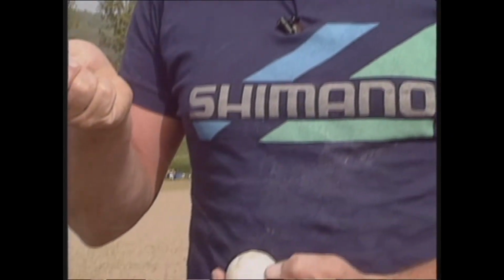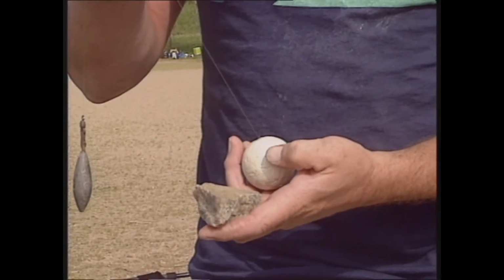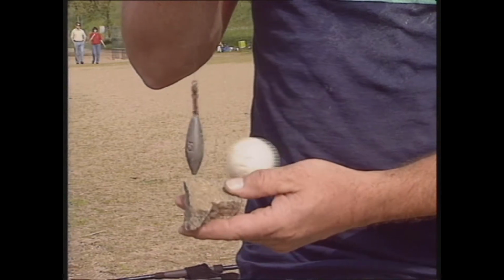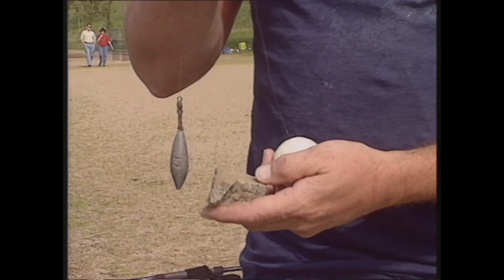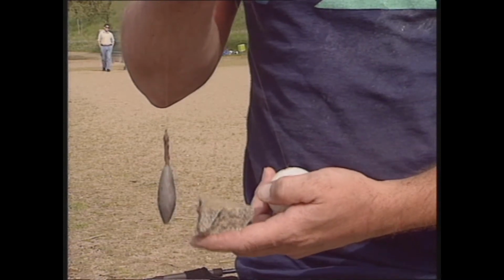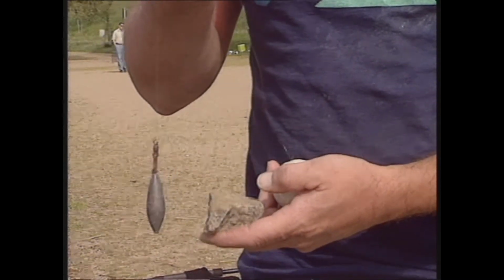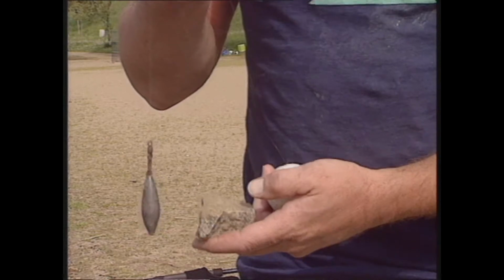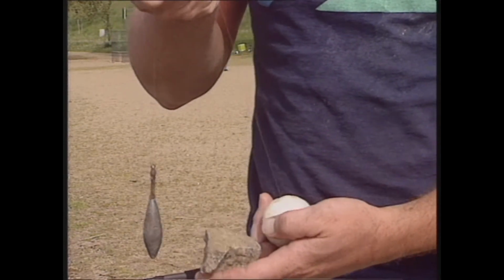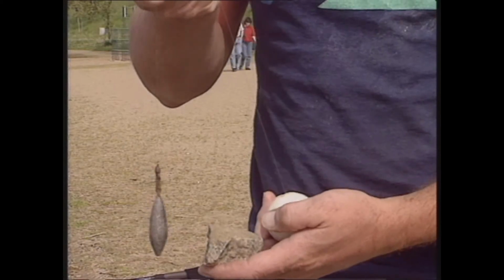If you want to use a marker, this is the way it's normally done. A large polystyrene ball or float, tied to light nylon, a lead or a stone at the other end. There are two important things we must say about this. First of all, you must use a light line. If you use 6, 10, 12 pound line and your fish gets tangled up with it, you could lose the fish. We tend to use 1 to 2 pound line.